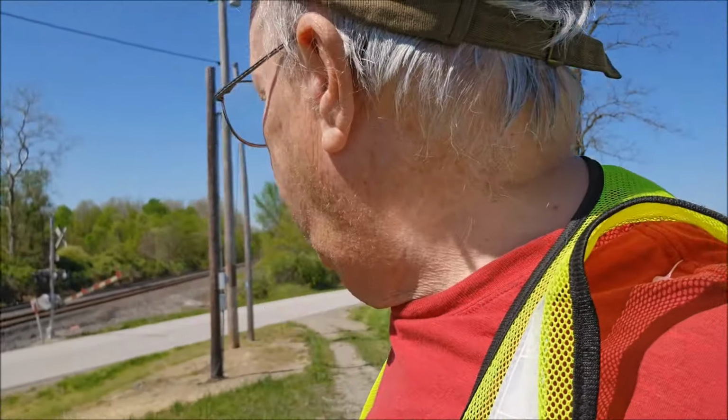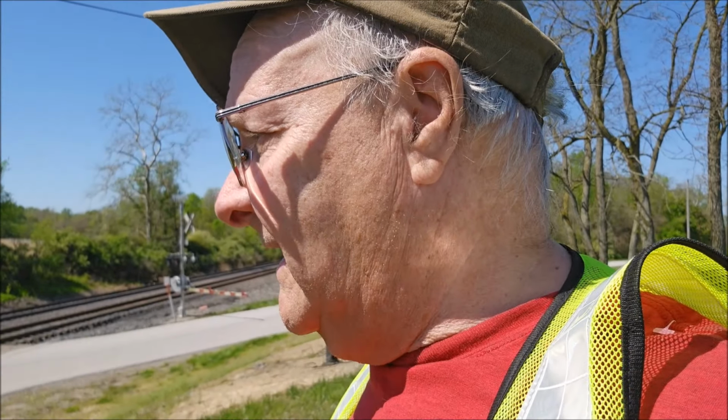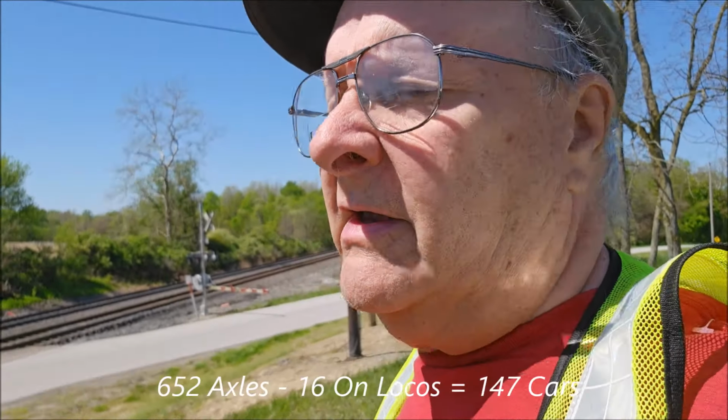Group, back at you again. Got a train coming here, be here at Griggs Road outside of Rochester, Ohio. We got a super large train coming. This thing, I believe, has 652 axles. Here he comes.